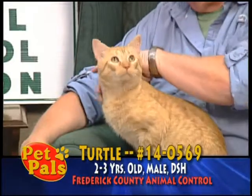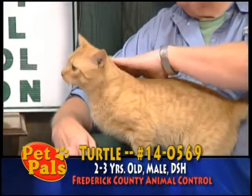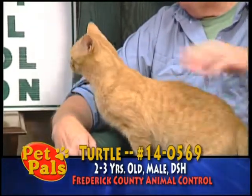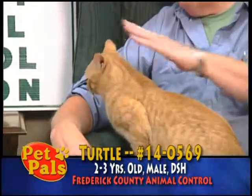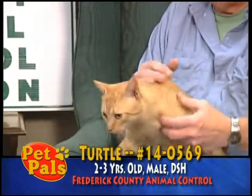So Turtle came to us from a concerned citizen who brought him in, saying that they determined really he doesn't belong to anyone, even though he's friendly with everyone and hangs around. So Turtle is here looking for his own family so that he won't have to worry this winter. He's a really pretty cat.